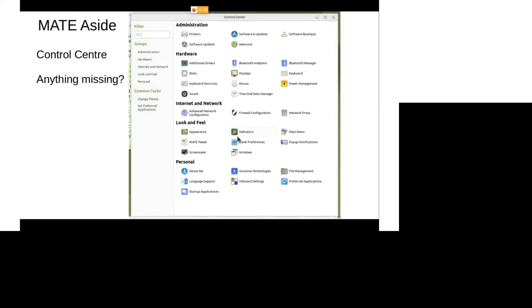The 20.04 installation that I did was actually the Mate desktop, and once I had booted up and launched it, I went into the control center, and I don't know whether you can see anything amongst the different controls for configuring your desktop environment. Is there anything that's missing? Anything that you'd probably want? It normally goes here. I don't know why it's missing. Yeah, users and groups.